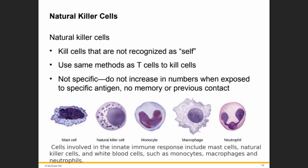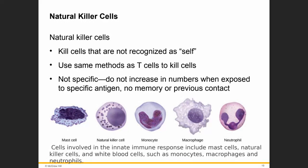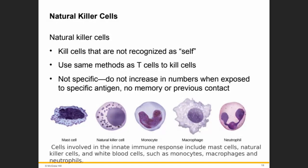Then after that, phagocytic cells, let's speak English correctly because I always say those scientific words in French. Phagocytic cells come along and digest the cell debris left behind. So the NK cells use the same method as the T cells to kill cells. The only difference is it's not specific. They don't increase in number when exposed to an antigen, so they don't have any memory of previous contact.